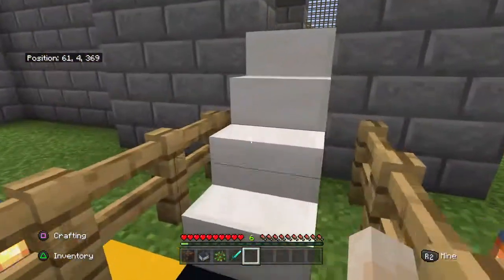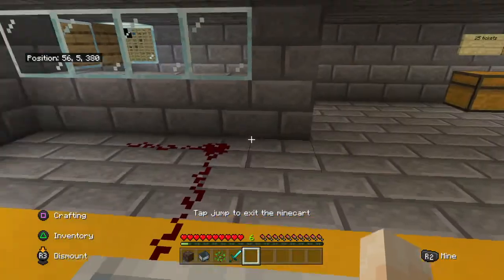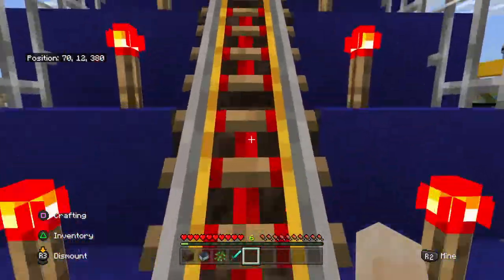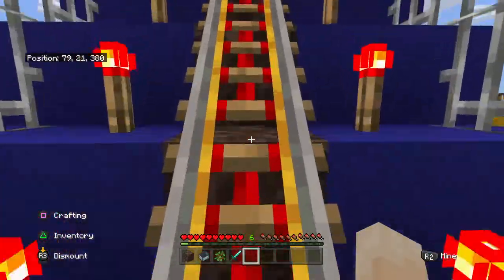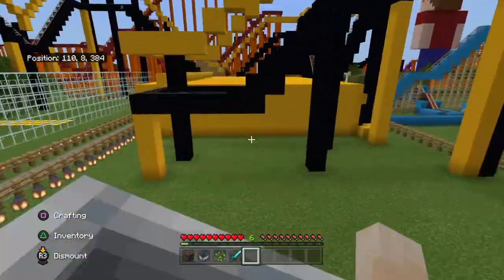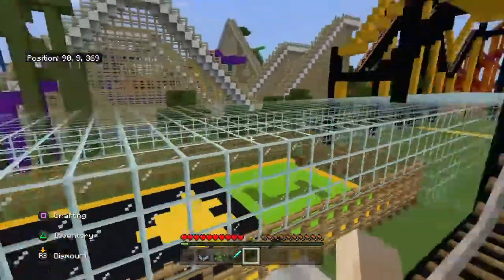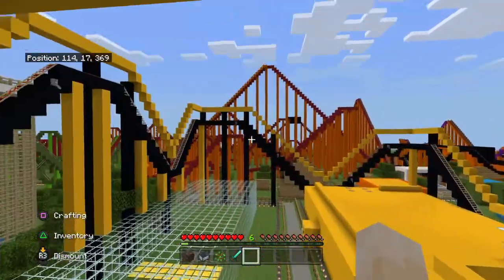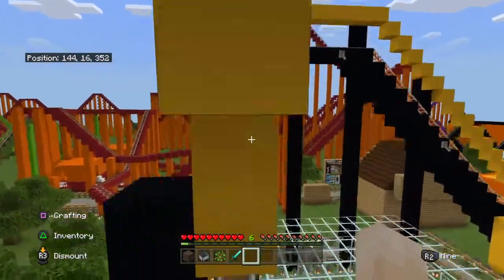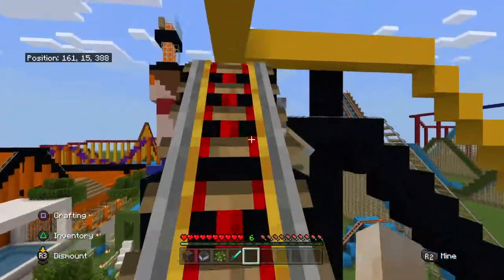This is another V&M coaster by V&M Coasters. And let's go ahead and ride. This coaster is pretty awesome. This may be one of the shortest V&M coasters, but this is still worth riding.